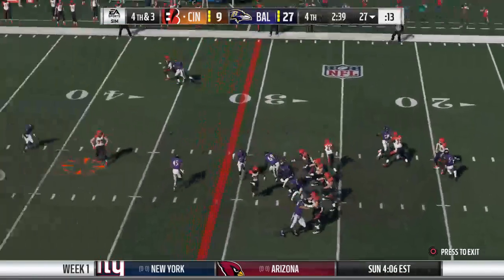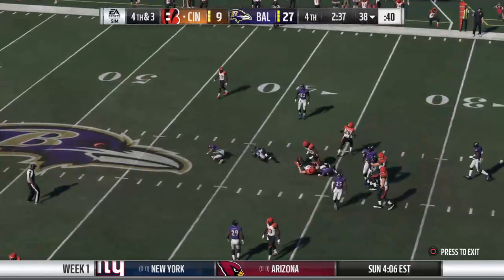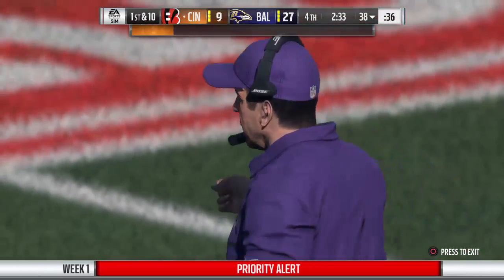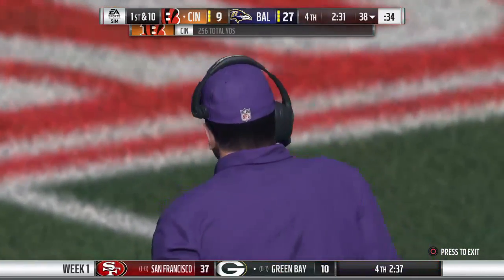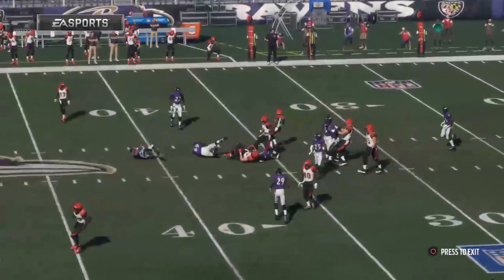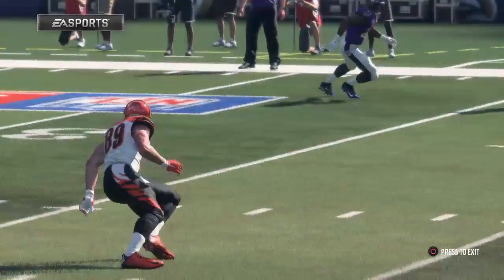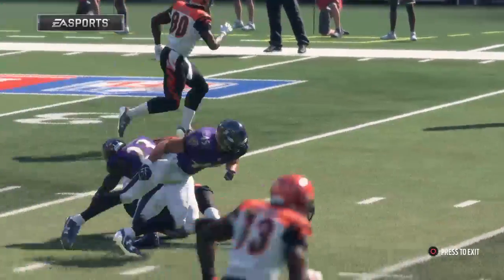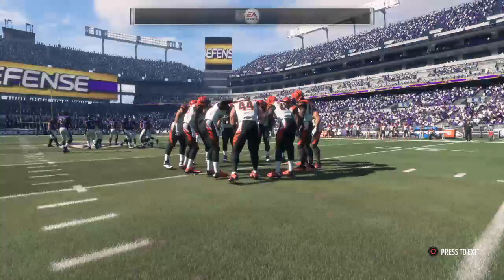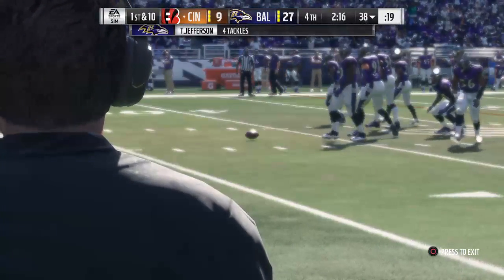As expected, they're going for it to keep the drive alive. And he will find his man on the end route. Complete. It's a Bengal first down, a pickup of 11. Felt compelled to go for it there on fourth down, trailing in the fourth quarter. They got it done. And there's always a lot of pressure on a fourth down call. Doesn't matter the distance. You stop to get it done, as you noted, and they did. First down and 10 now for the offensive group.